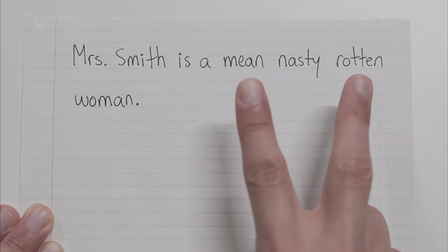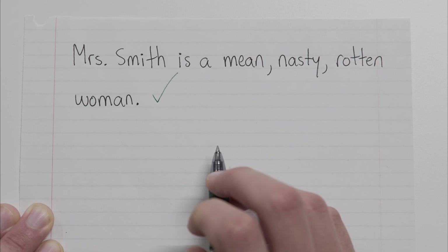And if you want to check the last combination to see if you could say that Mrs. Smith is a rotten, nasty, mean woman, you could do that too. And again, the answer is yes. So, since I could put all 3 of these adjectives in any order I want, and the sentence would still make sense, I put a comma between every single one of them, showing that all 3 of them can be switched around.